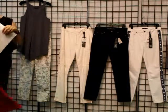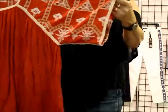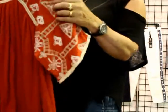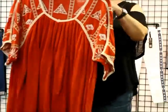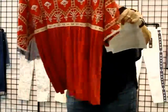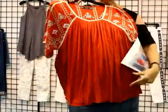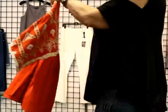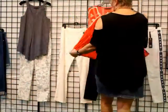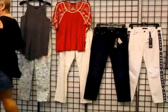So the next one we're going to show you is a really fun top because it's got a ton of embroidery. It's got hand cut detail everywhere, and we didn't just do the front like Jennifer said. We did the front and the back, and it's that beautiful kimono style. It's in that luscious rayon knit, which is really super comfortable and flowy. And what's great about this is it's going to go with your white gown. It looks great with the linen. It's going to go with denim.